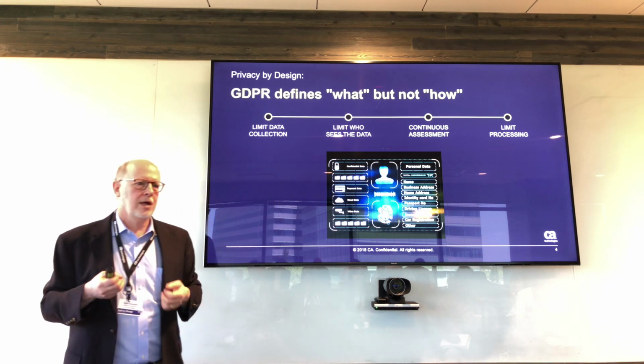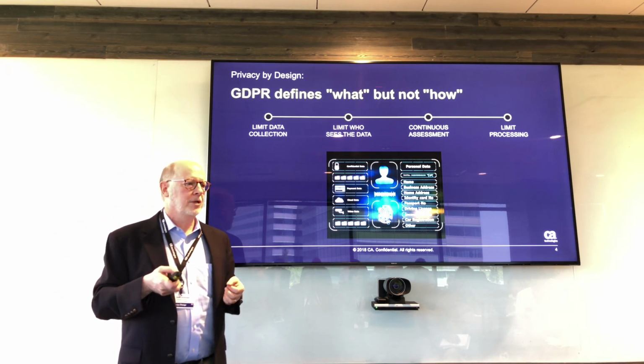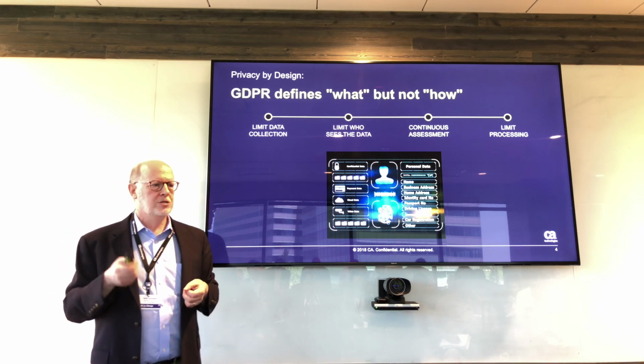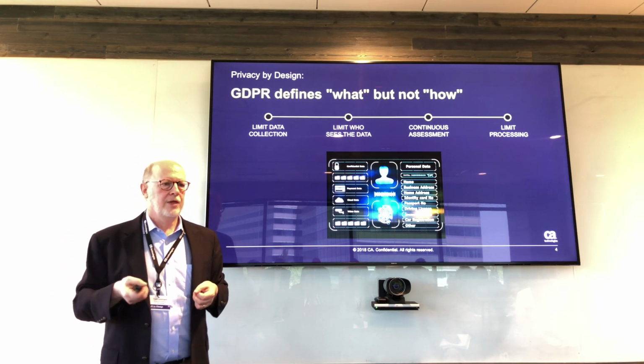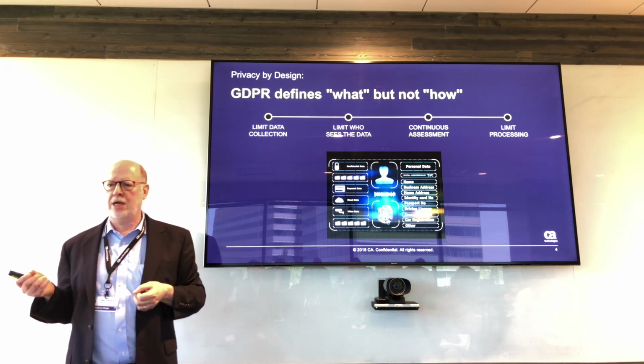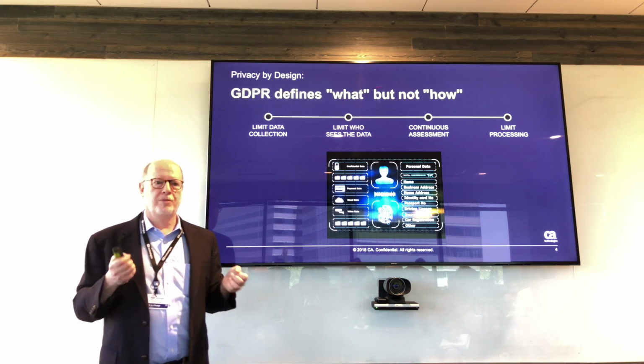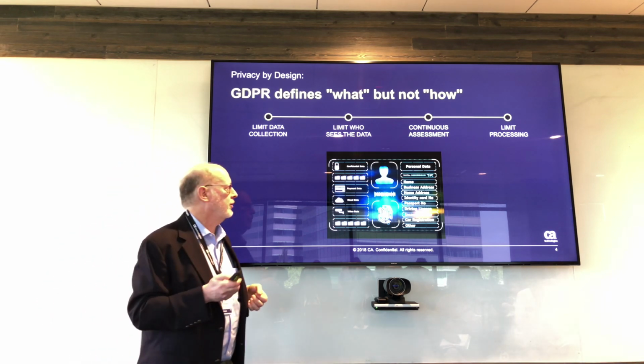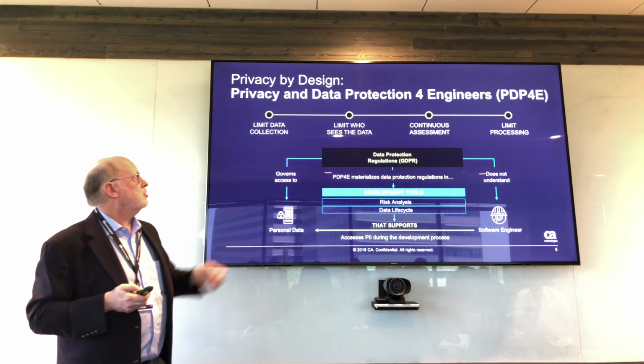Limit processing has a number of different implications, but one of them is that the data should only be used for its stated purpose. That I shouldn't be able to infer things from that data that aren't part of the purpose of the application. And that's really hard, and we'll talk about that. Okay, so how do we do this?